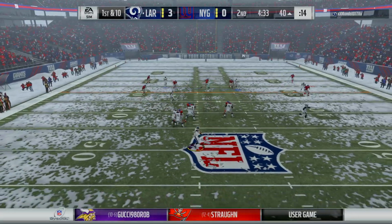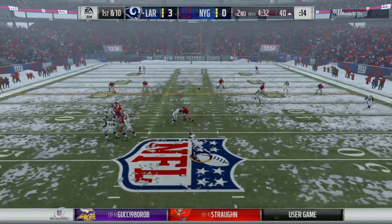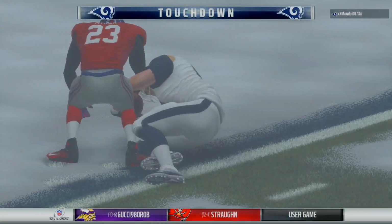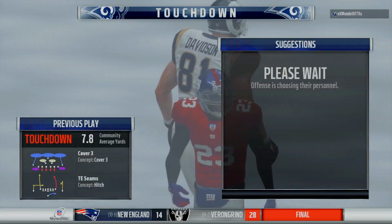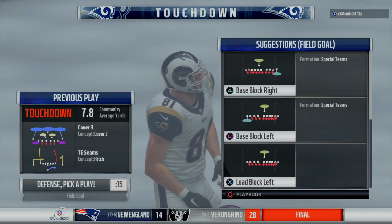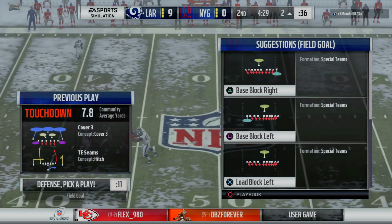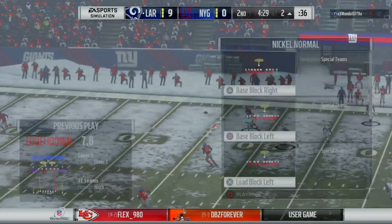Goff on first down. He's going to go for a big play downfield, and this is caught. And he's going to take this one in for a Rams touchdown. As his guys are in for 6, and the Rams add on to their lead.